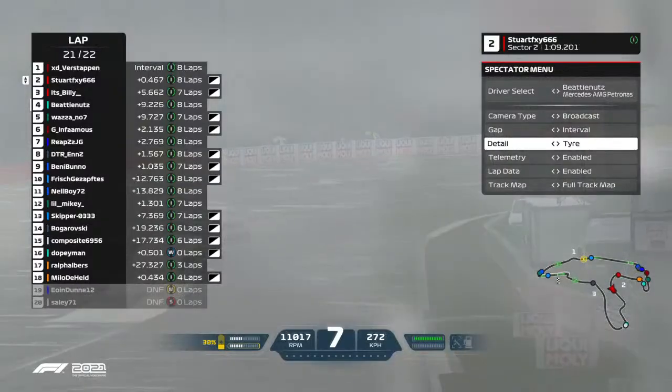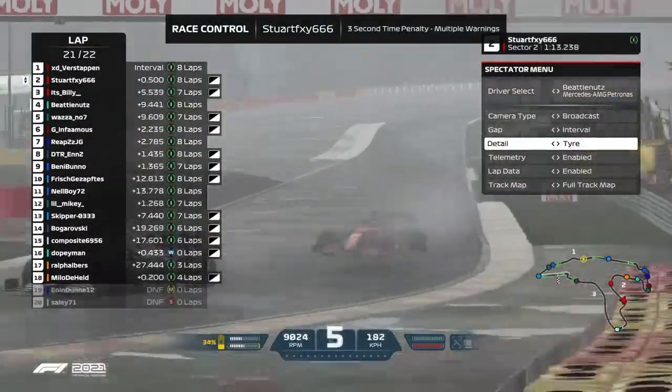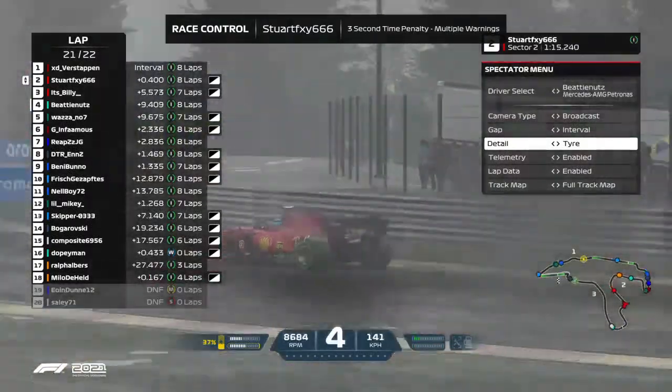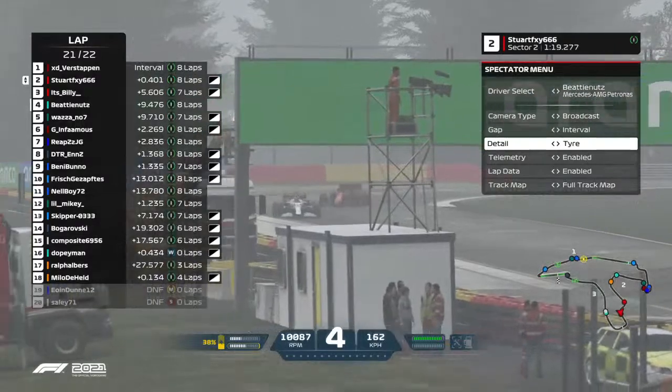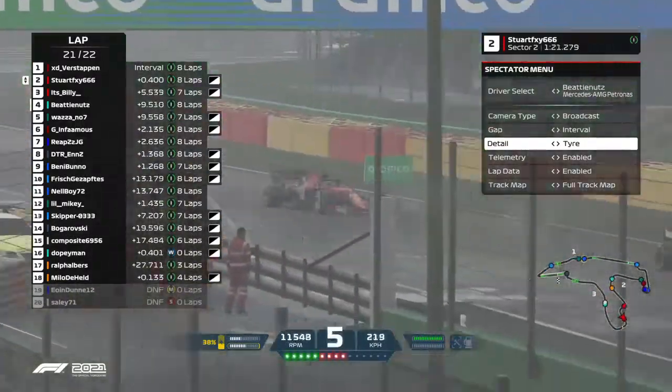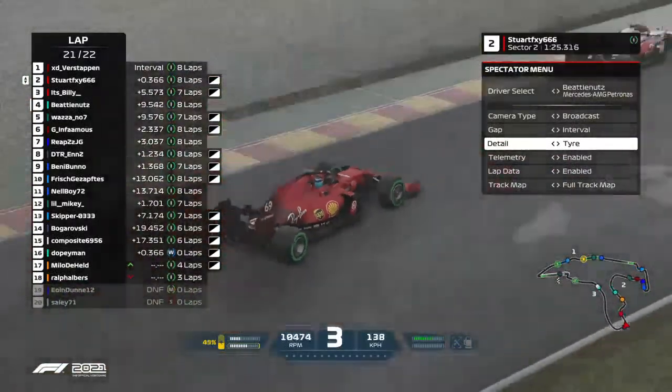Follow Can, short, he runs, go again. Oh, runs wide and another penalty, so that actually might mean that Billy can make something happen. It's 14 seconds now though with that spin. It is. Oh yeah, needs to gain 5 seconds.